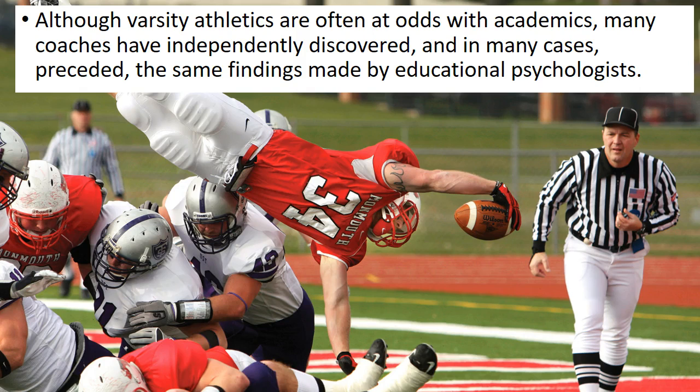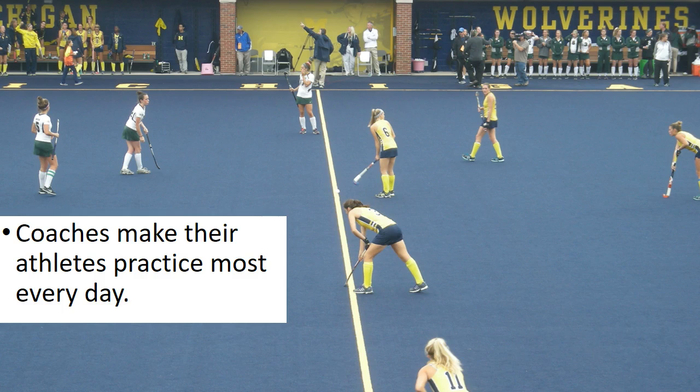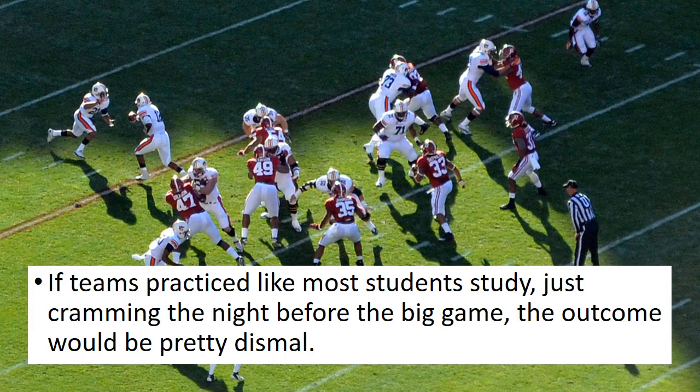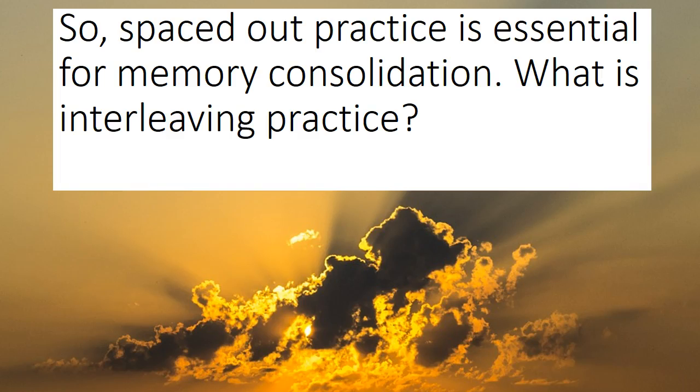Although varsity athletics are often at odds with academics, many coaches have independently discovered, and in many cases preceded, the same findings made by educational psychologists. Coaches make their athletes practice most every day. Coaches know that spaced out practice keeps their athletes' skills fresh, strengthens memory so when game day comes, those skills and memories are automatic. If teams practice like most students study, just cramming the night before the big game, the outcome would be pretty dismal. So, spaced out practice is essential for memory consolidation.